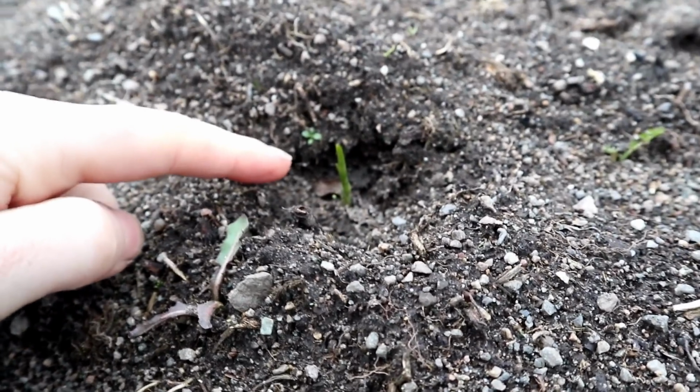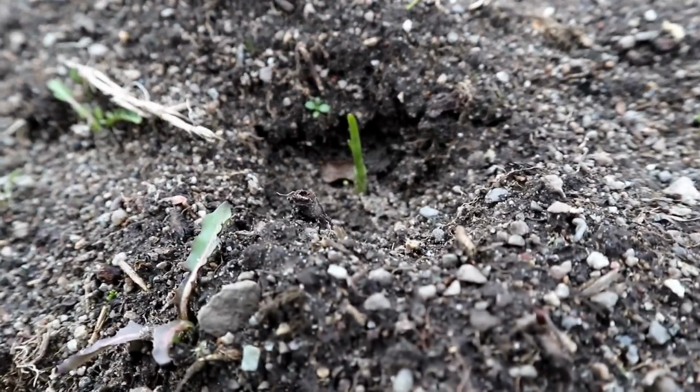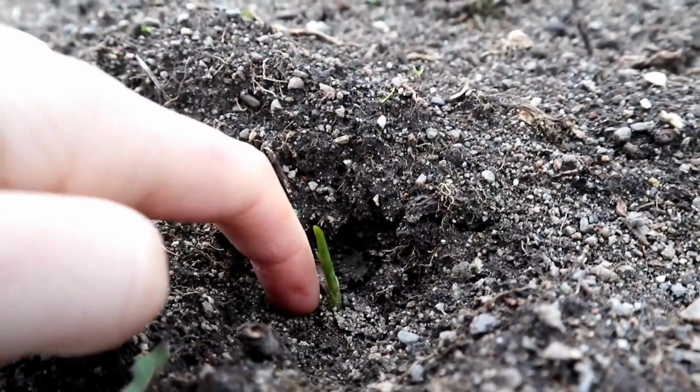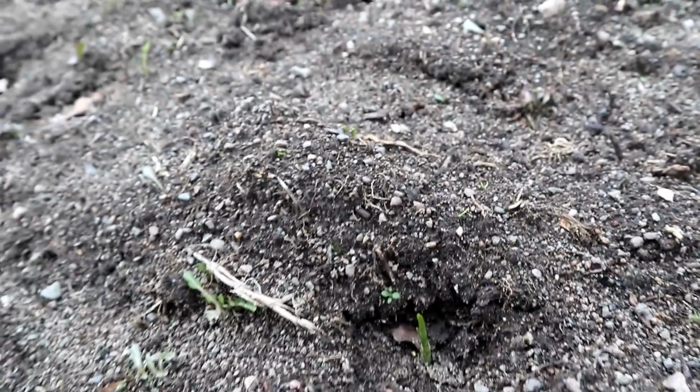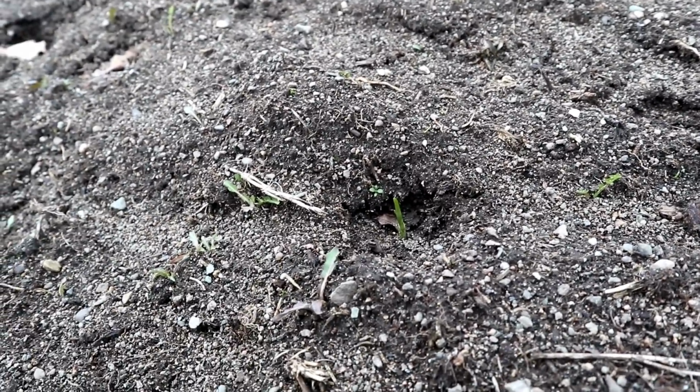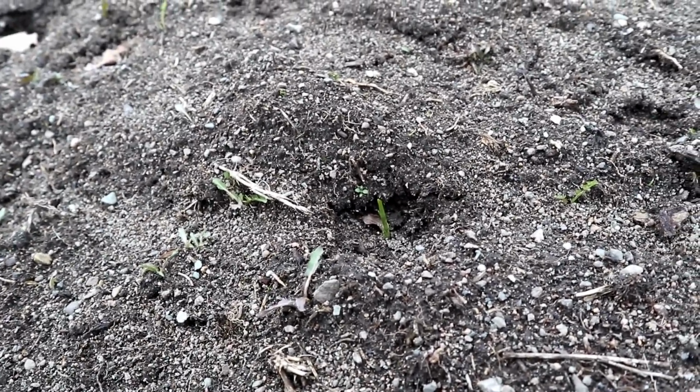I don't mulch my garlic, but lots of people recommend mulching garlic, and I found something that is a bit of proof as to why that's good advice, even though I don't follow it. So let me show you here. This here is one of my garlic cloves that has started to sprout, and I don't know if you can tell there, but it's actually started to sprout a significant amount. And normally you wouldn't want your garlic to be doing that yet.